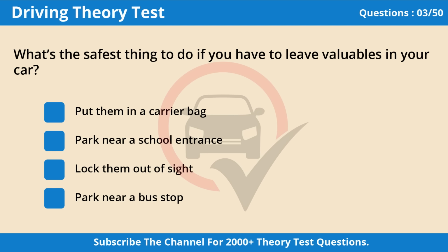Question 3. What's the safest thing to do if you have to leave valuables in your car? A. Put them in a carrier bag. B. Park near a school entrance. C. Lock them out of sight. D. Park near a bus stop. The answer is C. Lock them out of sight.